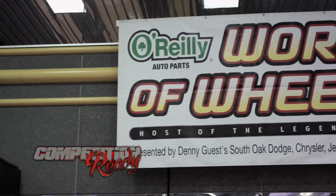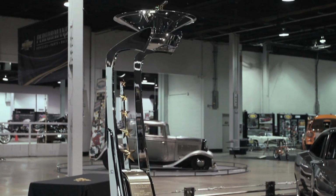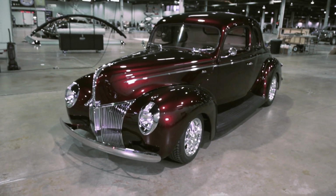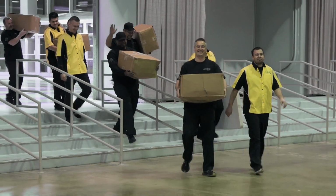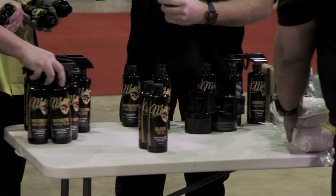Mike and I are at the World of Wheels event in Chicago, Illinois, home to the Legend Cup. In just a matter of hours, we've got to get this gorgeous 1940 Ford Coupe ready to be viewed by the show judges. The team's arriving right now, which is perfect timing because we have a lot of work ahead of us.